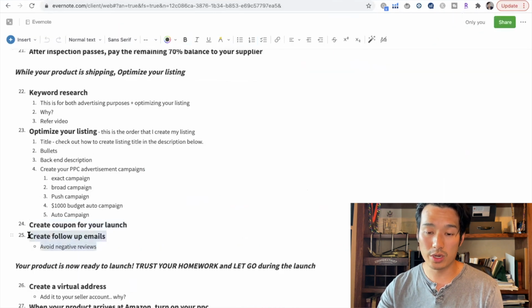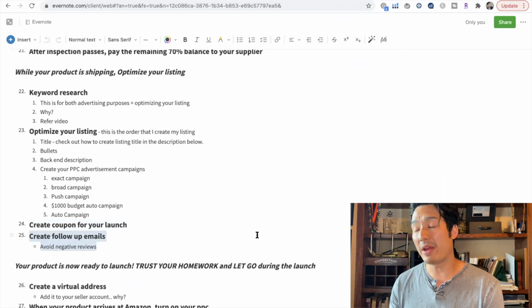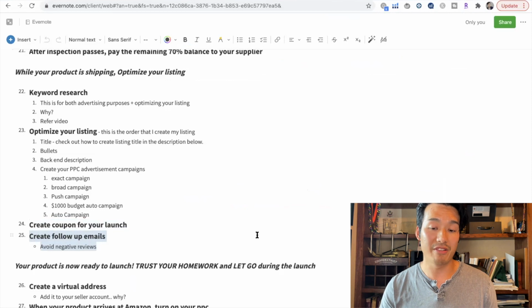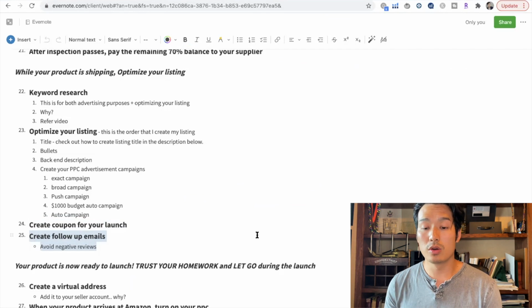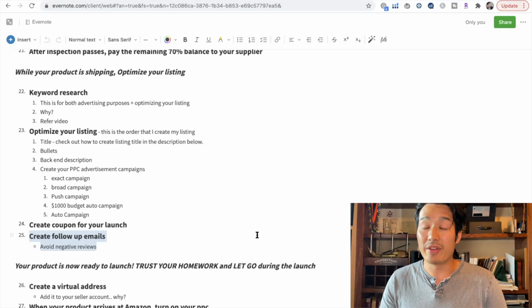Next thing you want to do is create follow-up emails. So what a follow-up email is, basically, every time a customer orders your product, whatever system you use, Helium 10 has a follow-up email program within their software. Helium 10 will automatically send emails to every single customer that orders your product to see how everything's going. And this is basically to avoid negative reviews. So you're going to say, if you have any issues, contact us and we'll handle it for you.